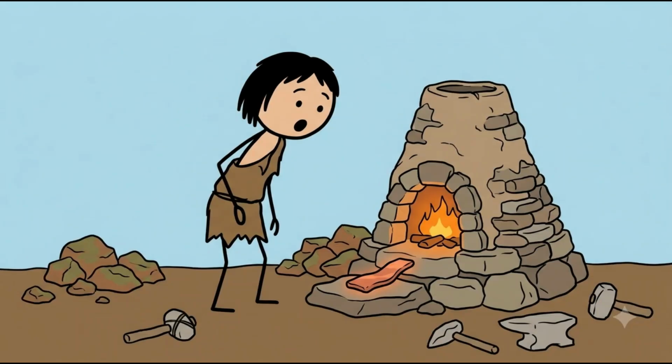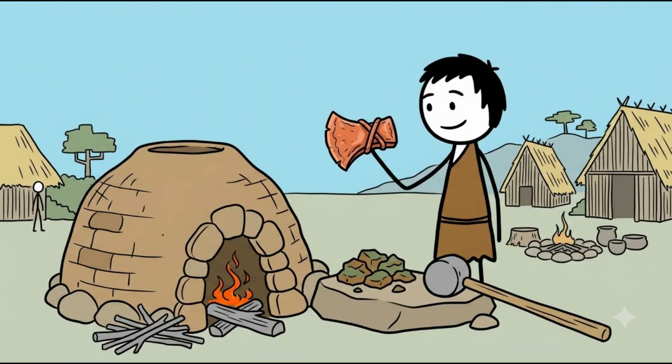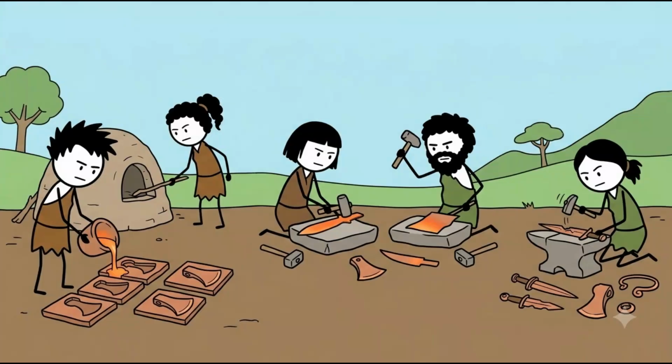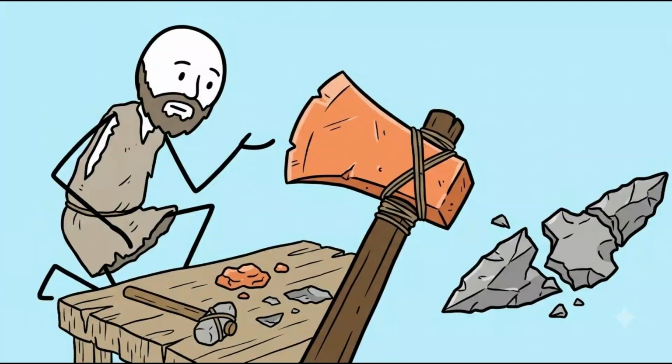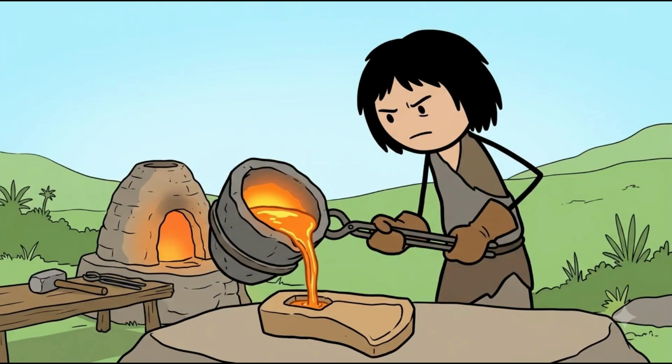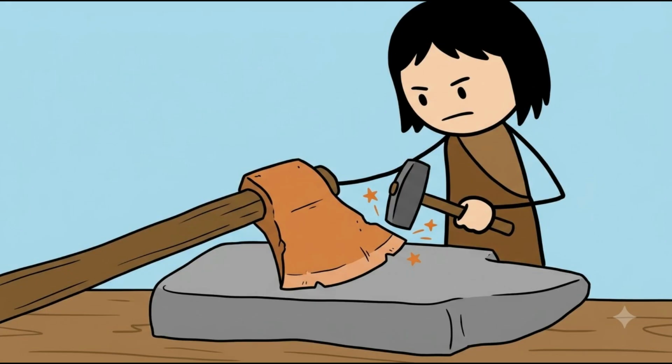The next transformation began when humans discovered something extraordinary. Certain rocks contained something that stone could never provide: metal. Copper was among the first metals to be widely used. Unlike stone, copper could be cast, hammered, reshaped, and repaired. It was softer than many high-quality stone edges, but it offered something entirely new. It could be melted and poured into shape. It could be reworked after damage. And when the edge wore down, it could be hammered and resharpened rather than simply discarded.